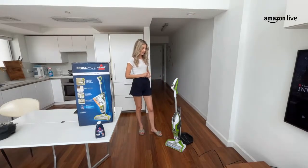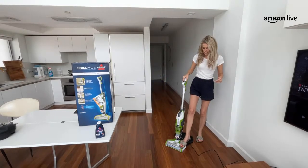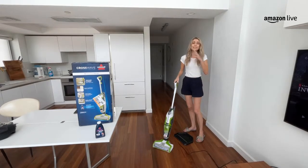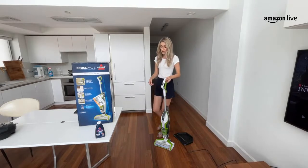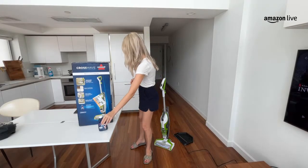Another great one from the Bissell lineup. This is the Crosswave Pro. Super easy to maneuver, super easy to use as well. I'll click this down. And it does really go from room to room, as you can see here, making your floor spotless in under 30 minutes. This even has a bonus little formula here for you, and you guys can buy that separately as well. If you guys are wondering, this is the product that's used for both the Crosswave as well as the Spinwave. So you can buy that in a full bottle separately.